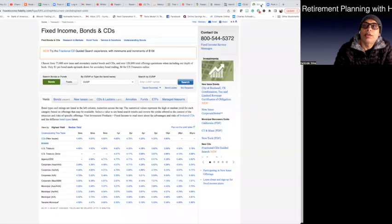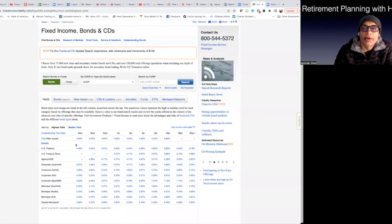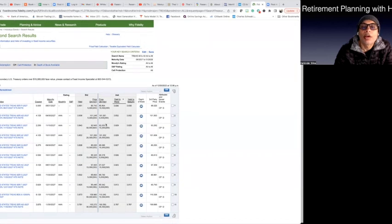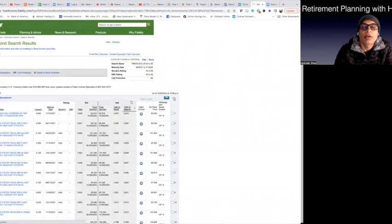So let's see if Fidelity has anything different. If we click on this 3.835 years, you get all these Treasuries available to you. Again, they have yield to worst and yield to maturity. Let's see if there is any difference. For bonds, all of them have the same yield to worst and yield to maturity. So you can actually compare.